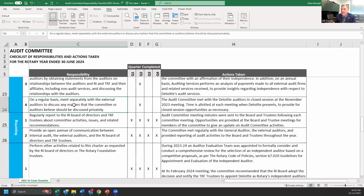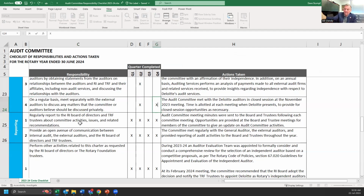On row 24, I want to mention that twice annually, the committee is provided opportunities to meet separately with the external auditors to discuss any matters that the committee or Deloitte auditors believe should be discussed privately. The reason for this is to provide an environment where open communication can occur between the audit committee and the external auditors. So you'll see we documented that the audit committee met with Deloitte auditors at both the November 2023 meeting and at the May 2024 meeting.